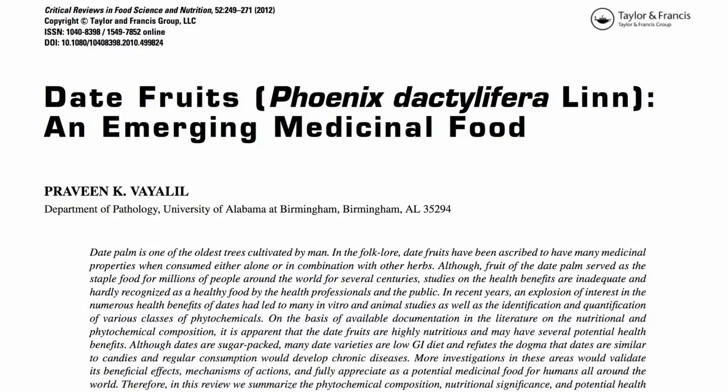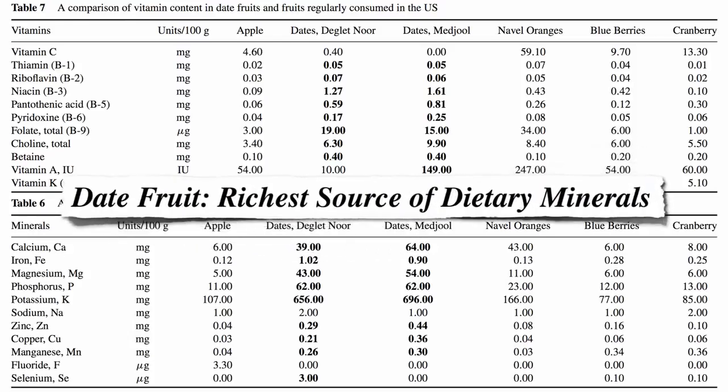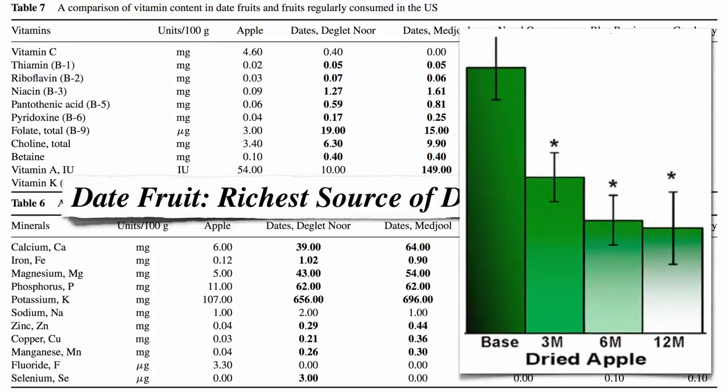Dates beat out other common fruits in terms of containing more vitamins and more minerals, in fact touted as the richest source of dietary minerals, but because they're dried, they have about 5 times more calories than fresh fruits, ounce per ounce. And so in terms of nutrient density, they're really quite comparable to these other fruit, though apples clearly have them beat when it comes to lowering cholesterol.